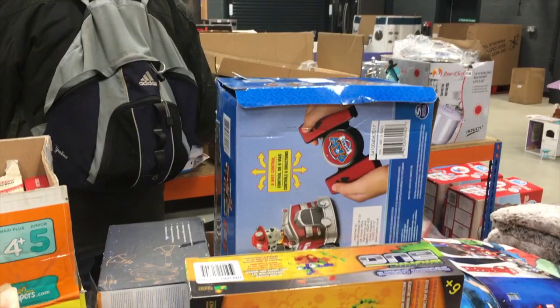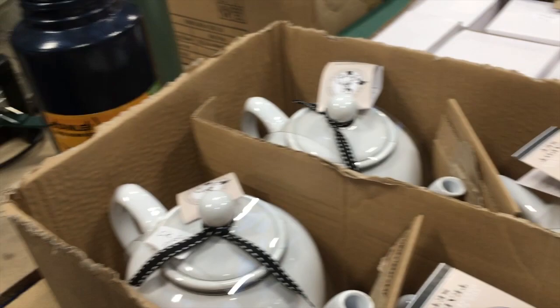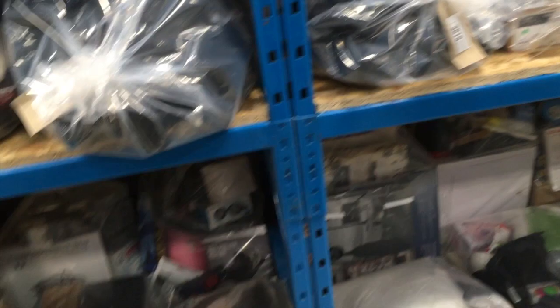Money boxes. Nice. Teapots. Good lord. All these bags, aren't they? Just random bags. It's got shoes in it. Shoes. DMs. Oh my god. That's my size. Right. Just endless bags of shoes.